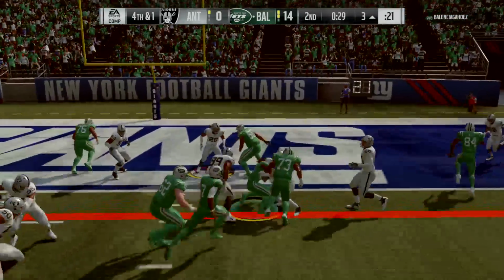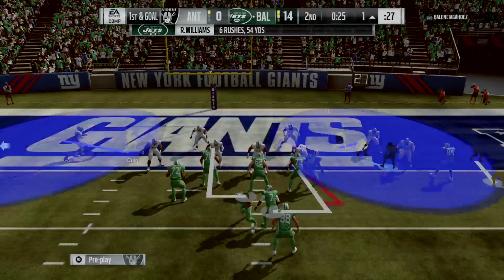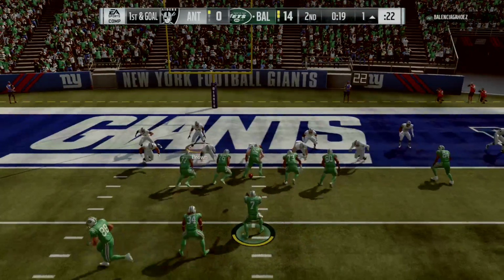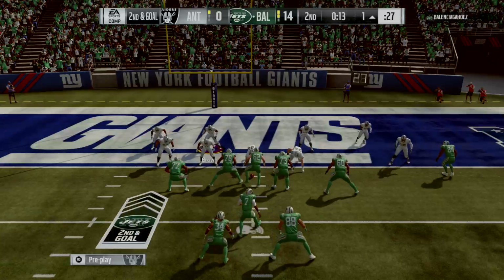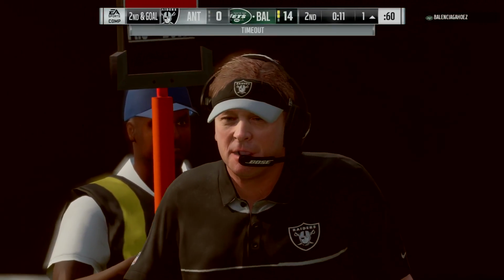Here we go with Williams. He didn't get the touchdown, but he did get the first down as he's tackled at the 1. So the decision to go for it turns out to be a good one. They get a couple of yards, and as a result, the drive keeps moving. It's now 1st-and-goal. They'll give it to him up the middle. No gain on the play, and it's going to be 2nd-and-goal.